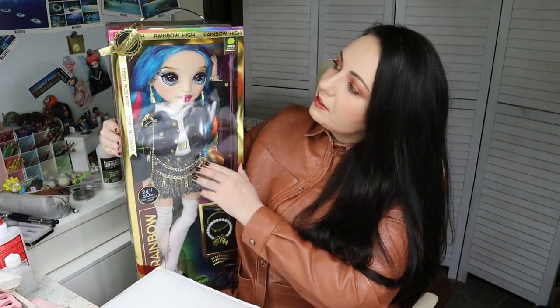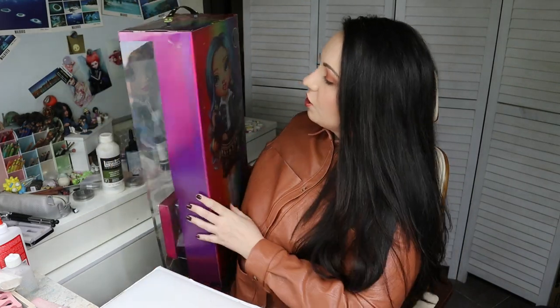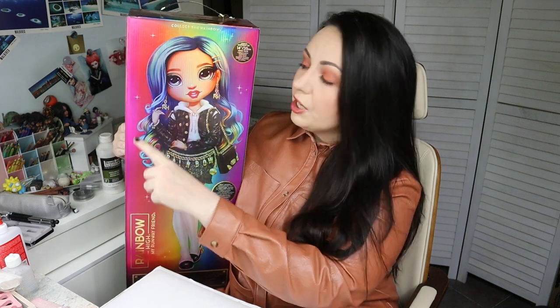Yeah, the box looks very cool. Here you can see this handle is very pretty, like all these details are very pretty. Here on the back you have this beautiful drawing. And by the way, this drawing is created by Lera Kiryakova. She's a Russian artist. I really love her style. As far as I understand, she doesn't design Rainbow High dolls, but she creates these illustrations of already existing dolls for the boxes.